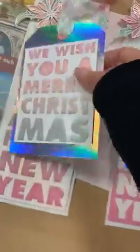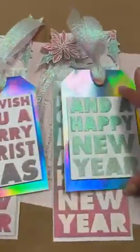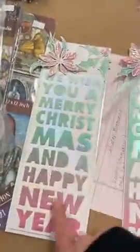So you can add this onto a nice bottle of wine you're bringing. And of course, if you do this in this size, you have to bring a second bottle of wine so you can do this one. Okay? So, like this, it goes on one gift.